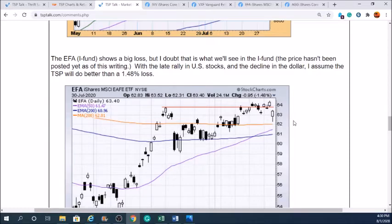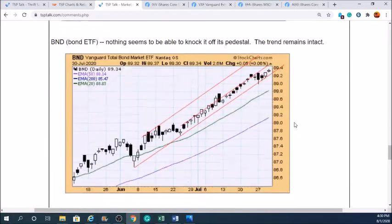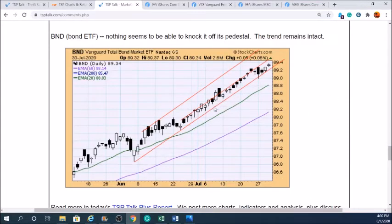But we'll have to wait and see where things go for EFA. And bonds is continuing to chug along just as it always has. Very good trend line here, continues to rise slowly but surely. Good place to have money right now if you don't want to be so risky and not have money in the equity funds. Get that money out of the G fund, maybe stick it in the F fund if you're a TSP user, or if you don't want to be in stocks, stick that in AGG moving forward.